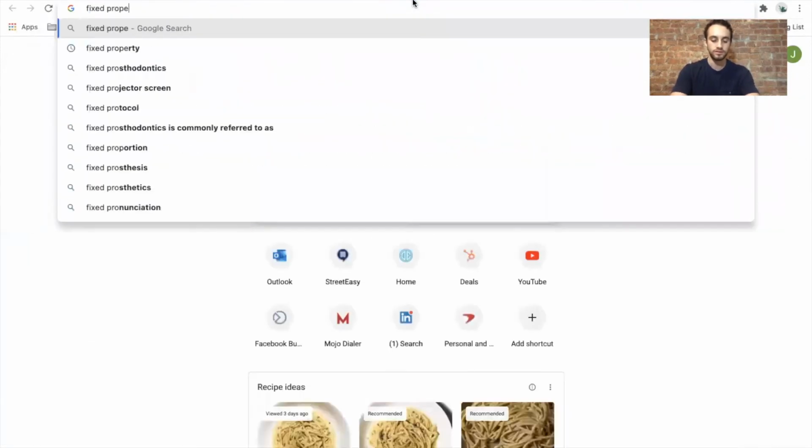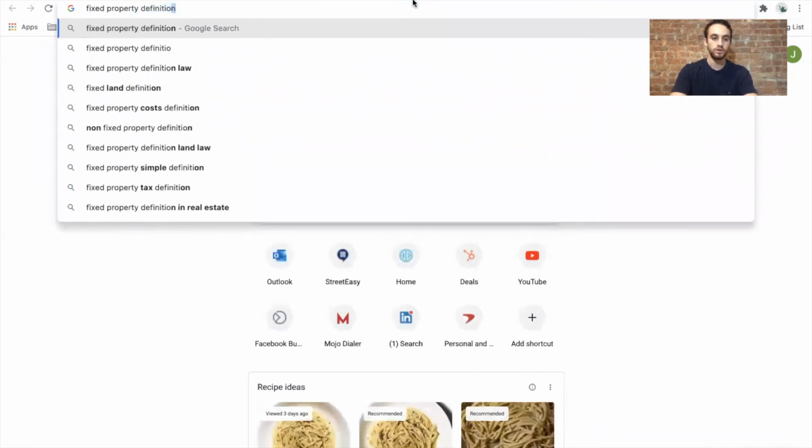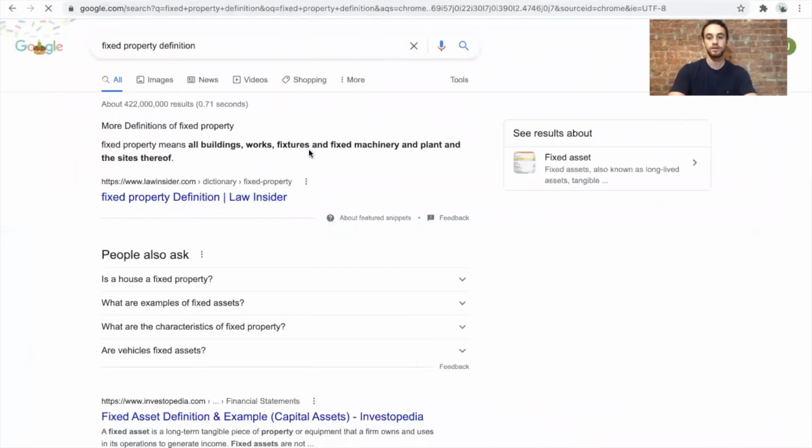So when you go ahead and you sell your house, there are some things that you negotiate to stay and some that you leave behind. But fixed property means that all buildings, works, fixtures, and fixed machinery and plant the sites thereof, which basically just says if it's in the ground, then it stays and is part of the property. Again, now Tony Stark selling his house will likely take Jarvis out of it, but let's just say for a fun little hypothetical, he keeps him in there for you, and you can have Jarvis as your AI assistant.